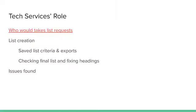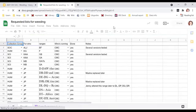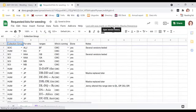And getting more into technical services' role, we really focus on that first part: you request a list so we can start generating information so that selectors can have the appropriate information in order to make weeding decisions. So in the beginning, most of those lists would come straight to me and then I would run them, but I realized pretty soon that this would get very overwhelming with the amount of weeding we were going to do. So I created a spreadsheet where I could put in requests and whoever had time could pick them up.